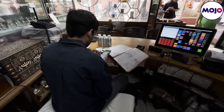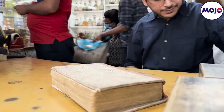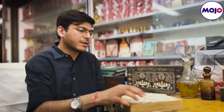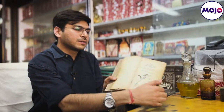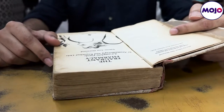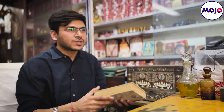So like that, there's a whole book on it, I'll show you. You search for it, it's called The Fragrant Pharmacy. It's a complete guide to aromatherapy and essential oils. You name anything you want, which oil is good for what purpose, everything is listed here. So it's a complete guide. So obviously you are right that these attars have a lot of therapeutic value, and you can treat any kind of problem.